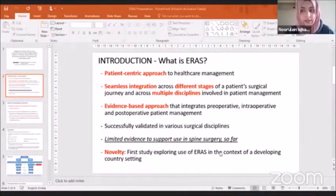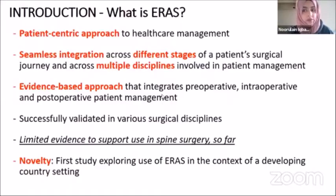The next presentation we have is from Dr. Nishank Mehta from Delhi on design and implementation of an enhanced recovery after surgery protocol in elective lumbar spine fusion.